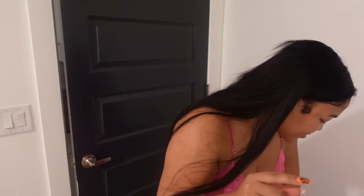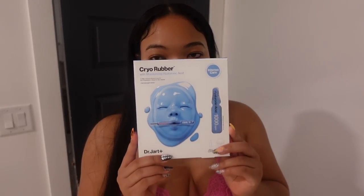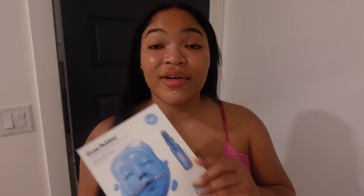But while I'm waiting, I'm gonna do a face mask from my favorite brand from Sephora. It's the Dr. Jart's mask, and I'm gonna do the cryo rubber firming collagen. And I do have the hyaluronic acid one as well. This one is my favorite. If you have extra dry skin, highly recommend.